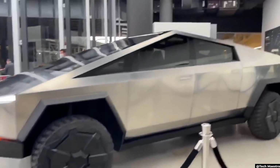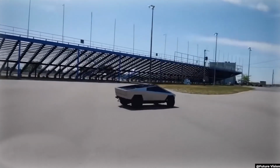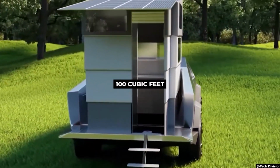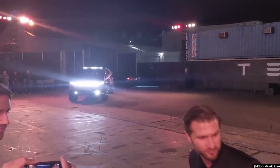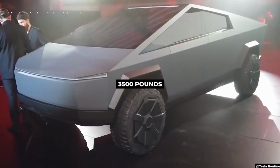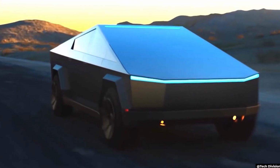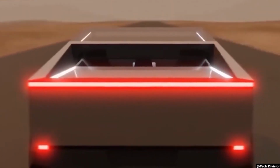When it comes to suspension, the Cybertruck will have the ability to lower or lift itself by 4 inches. The outside storage capacity of the Cybertruck will be 100 cubic feet. Other features include onboard power for tools, as well as an air compressor. It can carry a payload of up to 3,500 pounds. That is, once again, a lot for a truck. And if that wasn't enough to make the ideal pickup vehicle, there's more.